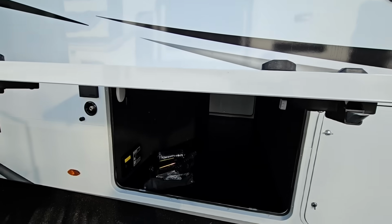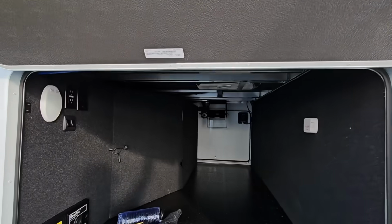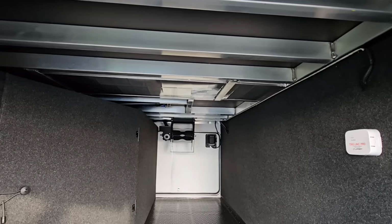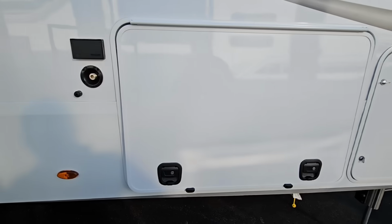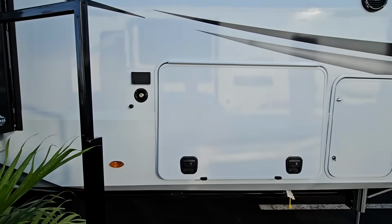You have some really thick 1.5-inch slam latch doors, which I really like. This is a drop frame, so you have a huge pass-through area. I can already see the MORryde power cord reel on the other side. And then you have the Tire Link Pro system on it as well, which is your TPMS system. Plus you have the Road Vac vacuuming system as well. Over here we have an outside sprayer as well as your 120 outside.